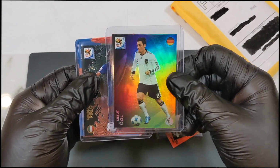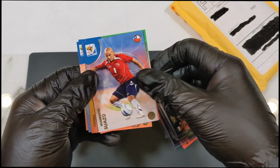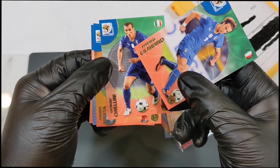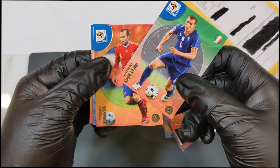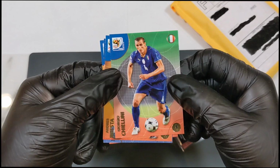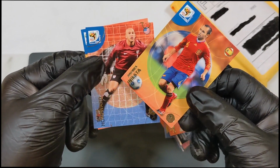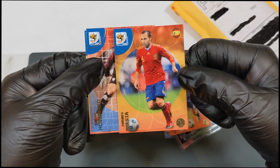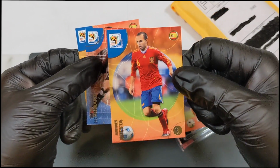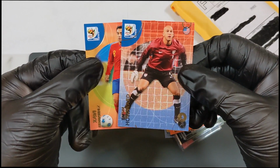Mesut Ozil, refractor. Andrea Pirlo. Souza, can't read that. Gilardino, Chiellini, wow, Giorgio Chiellini, his younger days. Looking mighty old at Juventus now, but oh, there he is. I don't know why this one is in the top loader. We know we're big fans of Andres Iniesta, and that wasn't his last World Cup, but Spain did win the World Cup in South Africa that year. Give more respect to that card.